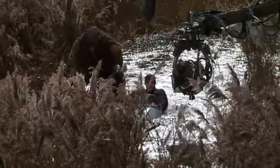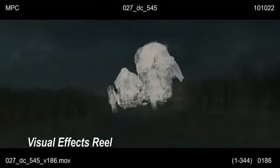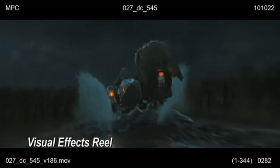The thing I'm most proud of is that the work that we've done blends together so seamlessly that a lot of people don't realise that it's a practical effect or a visual effects effect, because they just accept that that's the story on the screen. That's what we're trying to achieve, and I think that's what we've done.